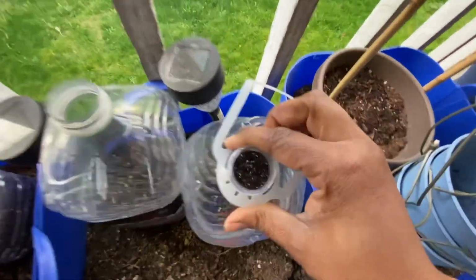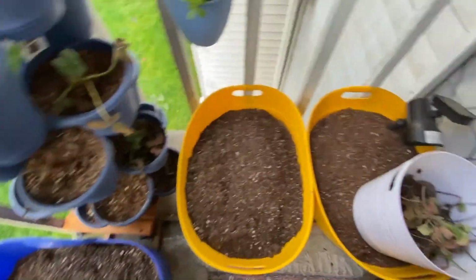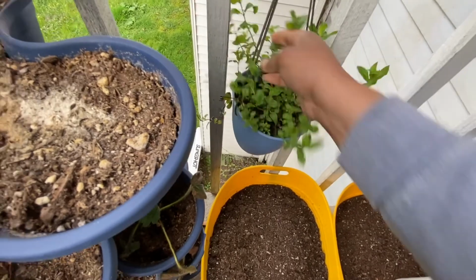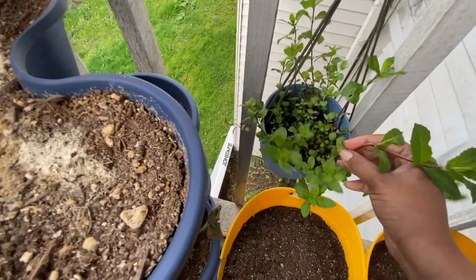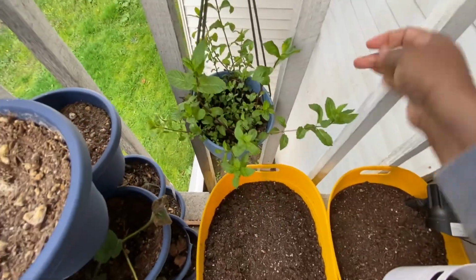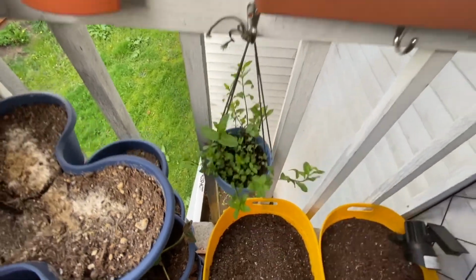And this one has herbs. So yeah, that's exciting. And then this is my mint that I grew from seed. This is spearmint that is still thriving and doing really well. I need to get in here and do a little bit of cleanup, get some of those dead pieces out of there so we don't have any disease or anything like that.